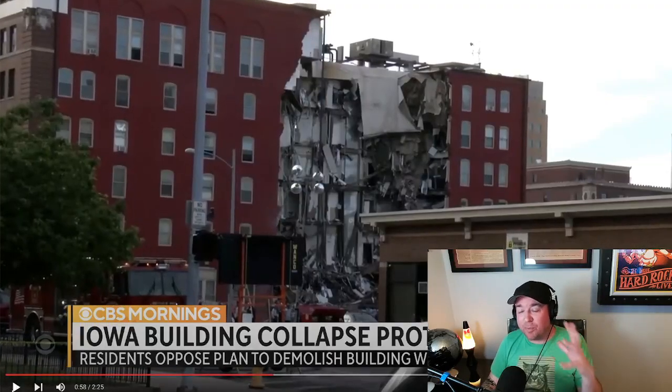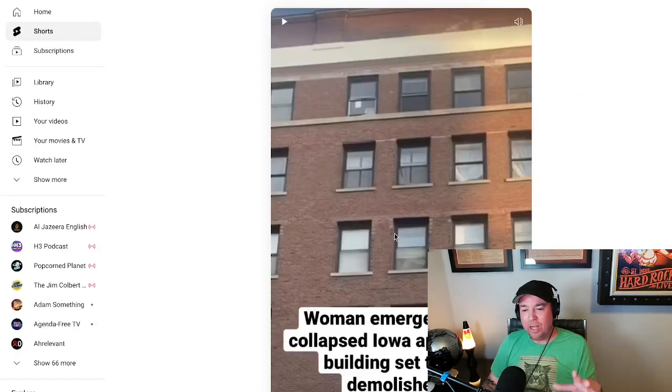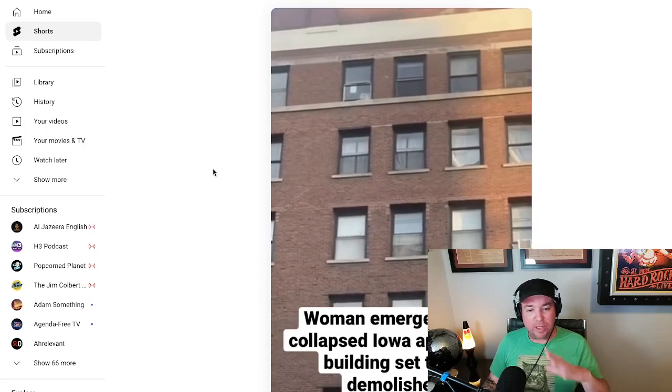That was his dad's apartment building in this place, and you could see his clothes still hanging up there. This video showed after, I repeat to you, after they wanted to knock the building down, a woman was found at one of these windows. I believe it's right here. You can see her behind the screen. They said nobody's in the building.